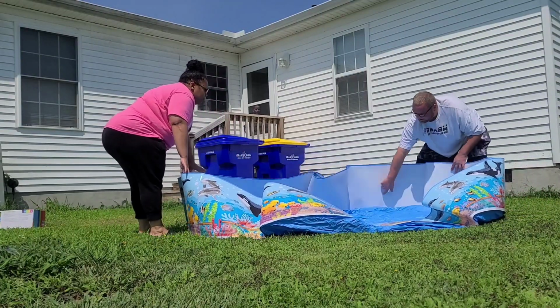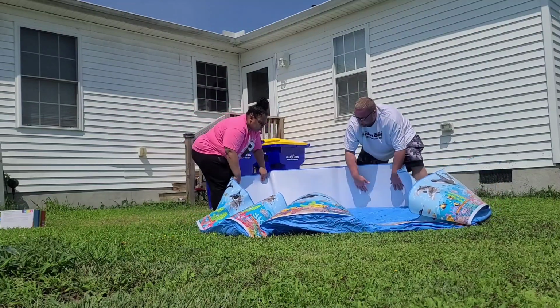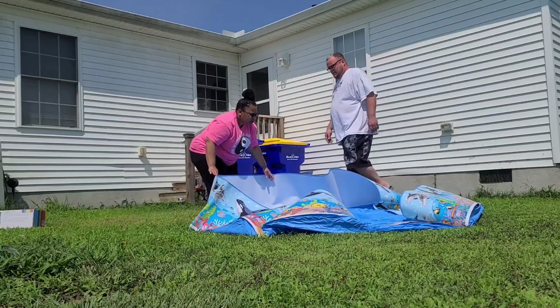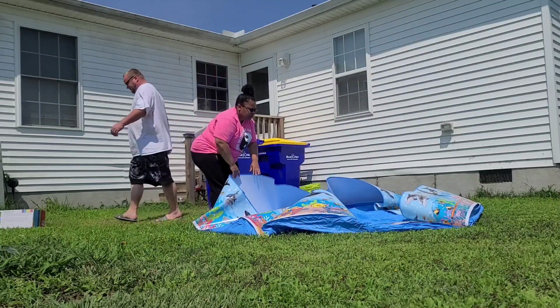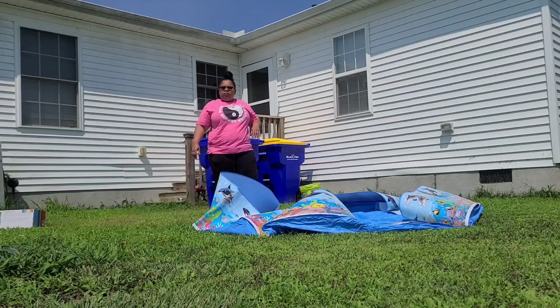I want to get the bottom as close as we can, so it's not as hard. We just have to start putting water in it and go from there. If you spread most of it out now, it's easier to spread the rest.